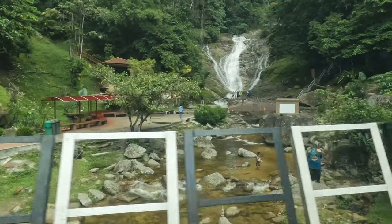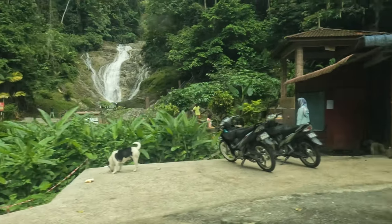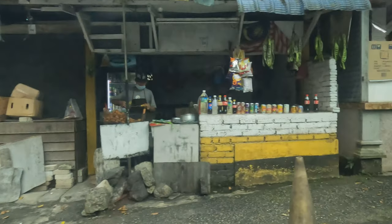You'll see some scenic views like a waterfall, which is a 30-minute drive onto the windy route, with a small market right next to it.